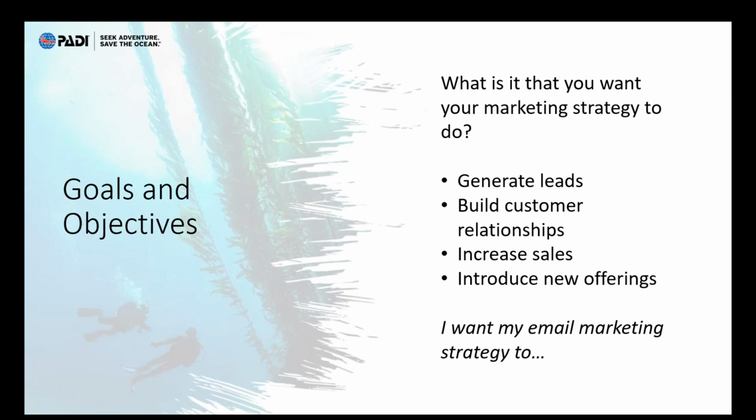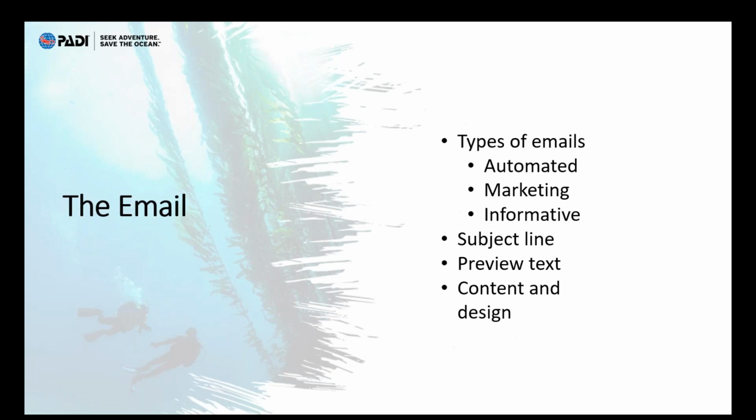One way to help decide on your email strategy is to answer the question, "I want my email marketing strategy to..." And remember, different email campaigns will have different goals. Now we're ready to think about the email itself. In the next few slides, we'll cover the following in more detail: types of emails, subject line optimization, preview line optimization, and content and design.